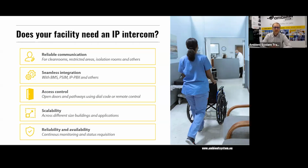It doesn't matter. The thing is that the IP intercoms are equipped with auto-diagnosis features that will inform the proper administrator about issues. Either this is an issue with the audio path in a single device, or an issue with the connection to the server, or to other devices. All of them can be monitored and reported, giving the administrator time to react before the system is needed by, for example, the staff or the patients.